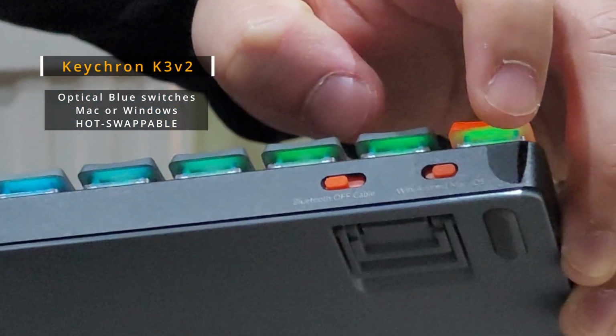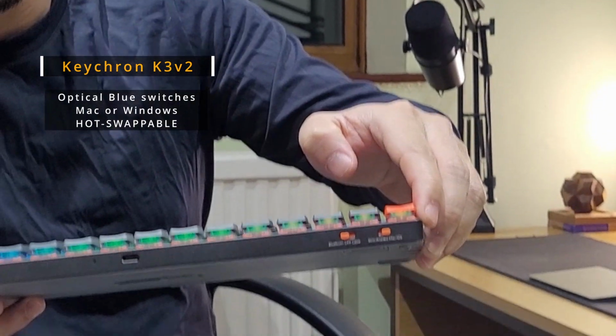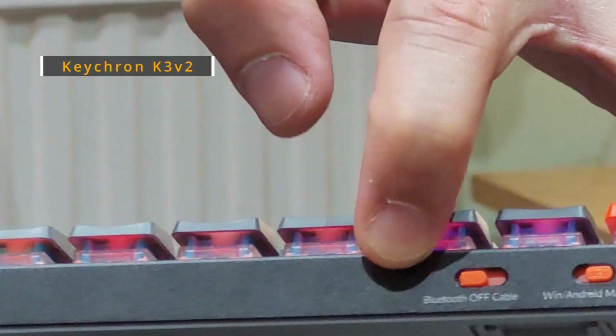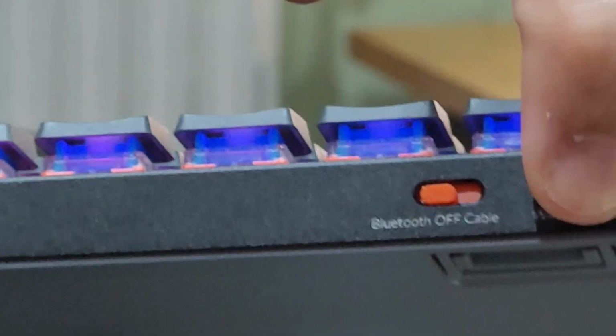With the switch at the top edge of the keyboard, I can easily switch to a Mac or Windows keyboard layout, in a wireless or cabled connection. It also has hot swappable switches so you can customize them according to your preference. Here is a short sound test for the blue switches.